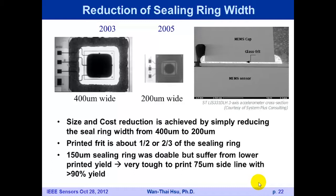basically for cost reduction. And the key thing is, if you want to keep shrinking it, I think you can. But the difficulty is listed in the second bullet here. The printed frit is about one half or two thirds of the sealing ring width. If this is 200, you are probably printing 100. And then after you squeeze it, it will be squeezed out like this. If you print too much, this squeeze out may get into your cavity side and may contaminate your devices. You don't want that. So you do want to control the printed width of glass frit in order to control the sealing ring. Our experience is we actually can achieve a 150 micron sealing ring by printing 75. Okay, this is a very small screen already, but the yield is not as high as we want, only 90%.